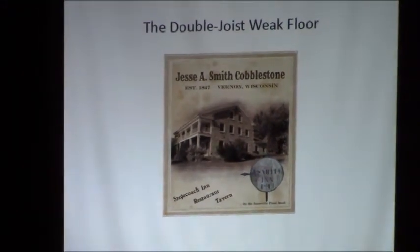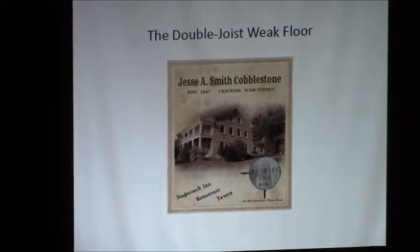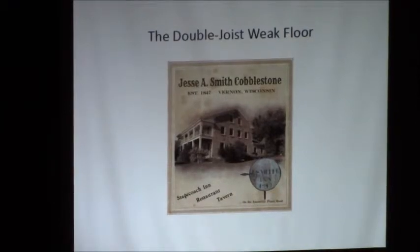Ms. Hollihan's house, the Oliver Culver House, had a double joist floor. She was well aware of that. She had seen it. She had told me. I just wished I could have seen it. So we know we had this double joist floor at Jesse Smith Cobblestone in Wisconsin.